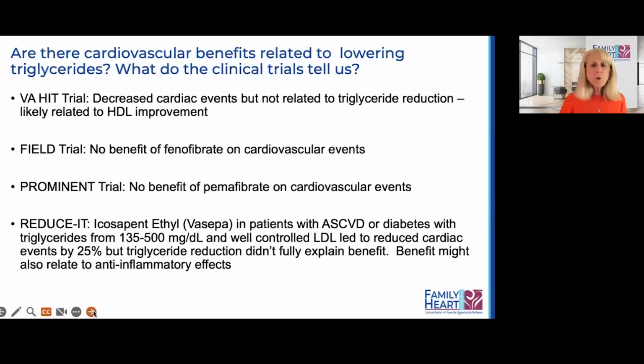So what do our clinical trials tell us about lowering triglycerides? The VA HIT trial was the Veterans Administration HDL intervention trial. And right there, you know, it's an HDL intervention trial. It decreased cardiac events. The VA HIT trial used gemfibrozil, at 600 milligrams twice a day in people with cardiac disease.